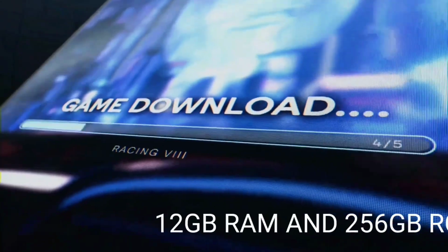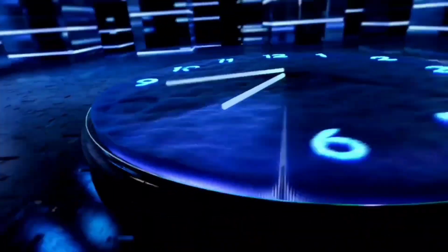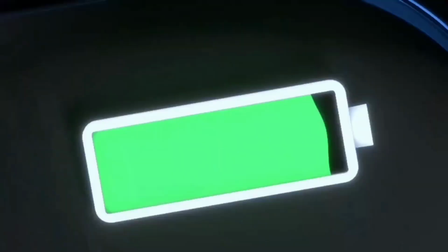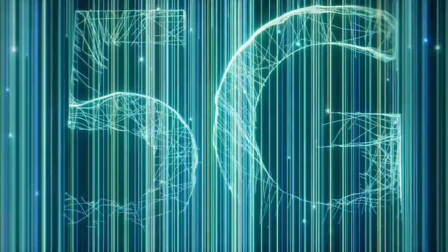It will have internal storage of 12GB of RAM and 256GB of ROM. It's also going to be powered by the large 5000 mAh battery. It could support 45 watts fast charging and the operating system of Android 12, One UI 4, which also supports 5G network.